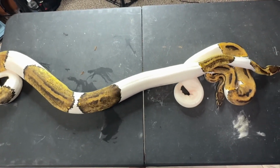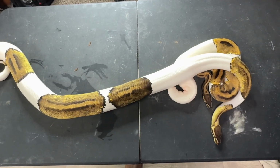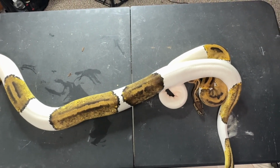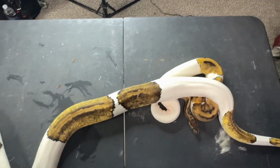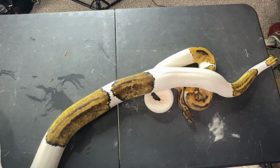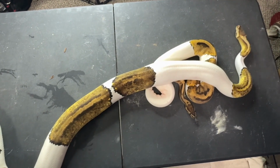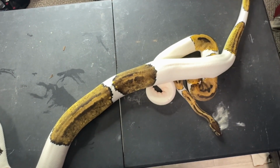I mean, of course, I already told you that she is about 5 feet long. He's sitting at around maybe 2.5, maybe 3 feet. So it's a big difference, guys. And it's really peculiar. So when you're looking for a ball python to purchase, you definitely want to consider the size of ball python that you want. If you want something bigger, then you get a female. If you want something smaller, you get a male.